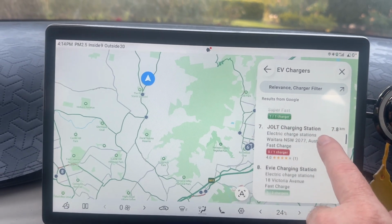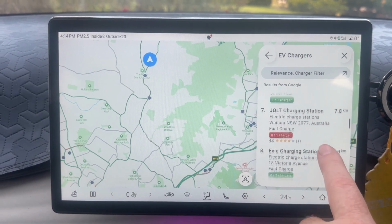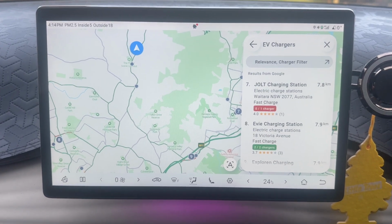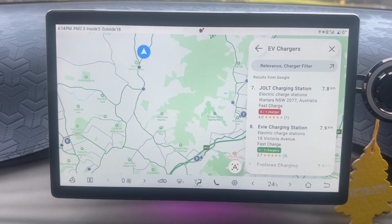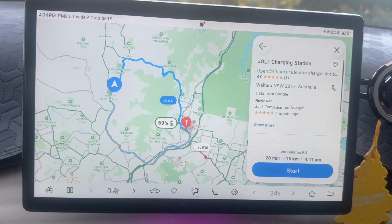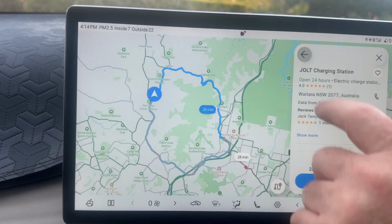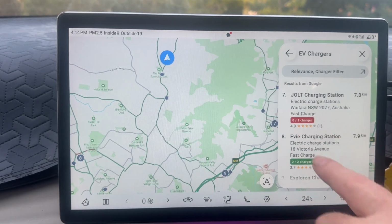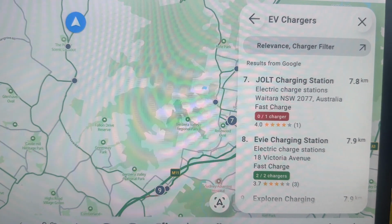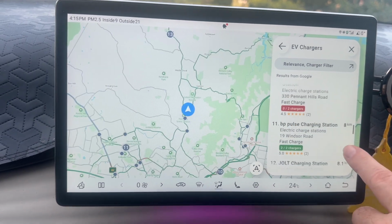If the chargers are green, then yep, the same with this. Wow, that's quite good actually, because normally I'm a fan of Jolt chargers because I like using the 7 kilowatt hours of free charge, especially if there's a nice restaurant nearby that I like visiting, and that's what I'm going to be doing now. So let's have a look at Jolt Waitara and see, does it tell you? Yeah, it doesn't really tell you anything. The Jolt app will actually show you in the app one being used, and so this does the same thing. So what does it say? 0 out of 1 charger. I assume that Waitara only has one charging station, and that one charging station is being used, so that's why it's in red. So don't pick the red ones.